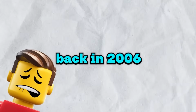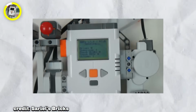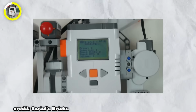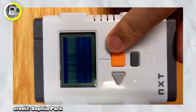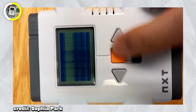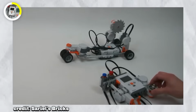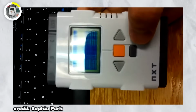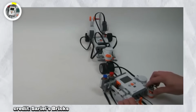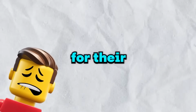Now, back in 2006, LEGO rolled out the NXT Intelligent Brick, which was pretty cool. But by 2011, some problems started popping up with the displays. For example, they'd flicker or just stop working in sets like 8527, 9797, and 9841. Of course, LEGO did not just sit around twiddling their thumbs. They got their ambassador group on it, spreading the word to users and telling them to hit them up for replacements. It wasn't a huge disaster or anything, but having wonky displays definitely put a damper on the fun. Props to LEGO for stepping up and making things right for their customers.